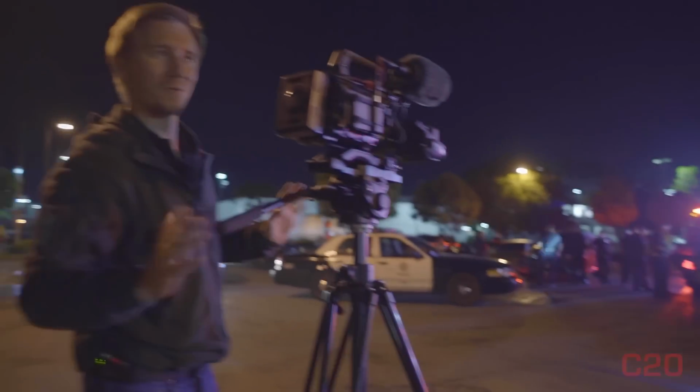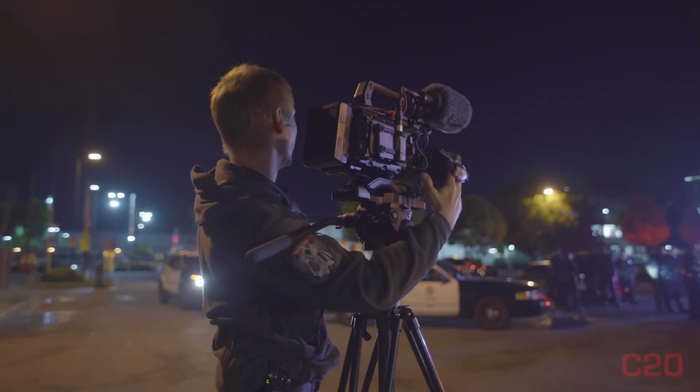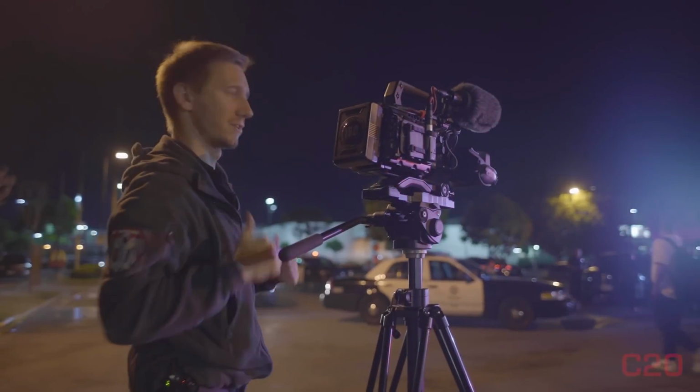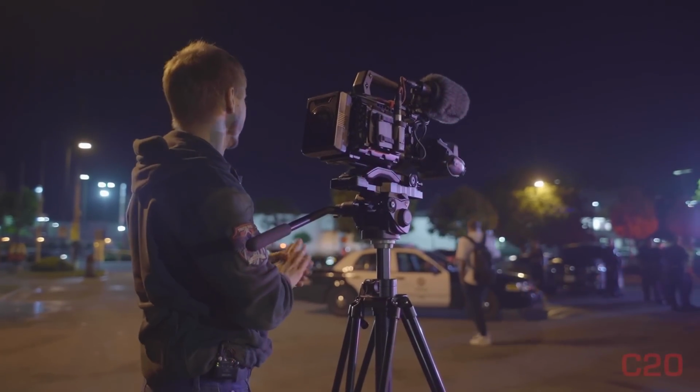Timing couldn't have been any better. I went to get the rear bullet hole, and they put a flashlight on it immediately. So really great timing on that.